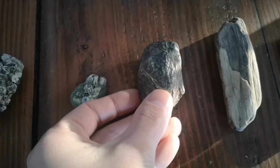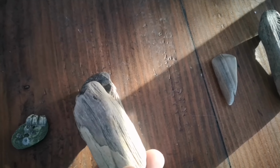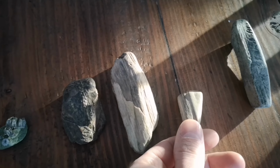And then this one here, I found while walking with Ashley at our old place in the farmer's field. There's a road that goes through the farmer's field, and this was just on the side of the road. And I was like, I think that's a piece of petrified wood. And it is. And then this piece, like I was saying, it looks like petrified wood, but it's soft. This would still float if put in water.